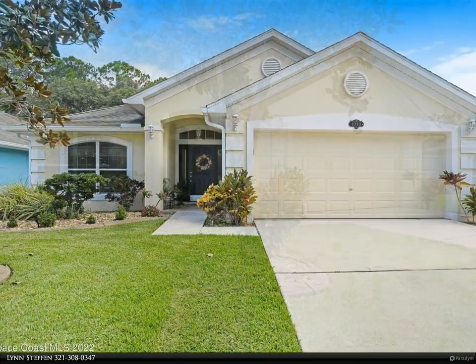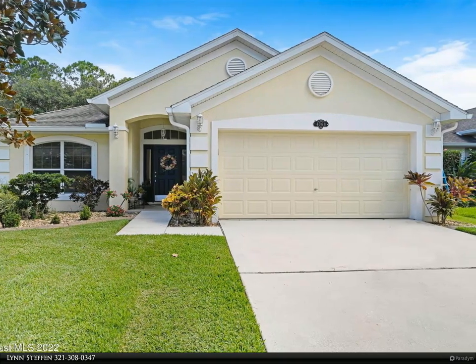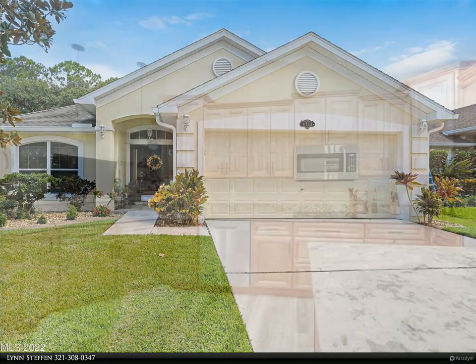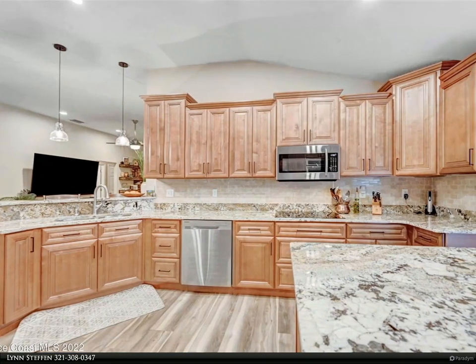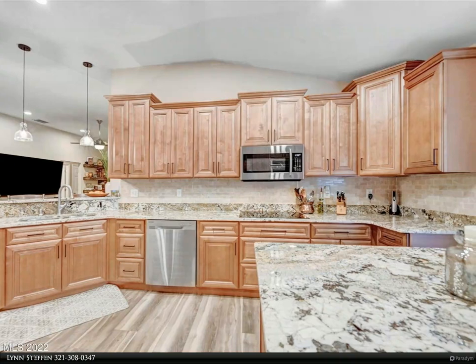Remodeled and ready to go. Beautiful kitchen recently remodeled with granite counters, new cabinets, huge granite island, double ovens, stainless appliances and a walk-in pantry, a chef's dream. New vinyl plank throughout.